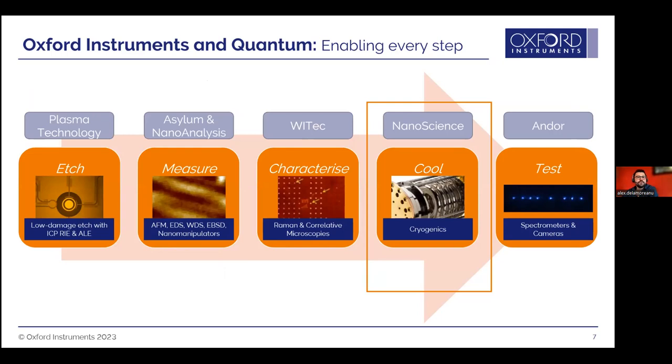About Oxford Instruments and quantum, we are trying to enable every step of the quantum process. For instance, with plasma technology, we have clean room tools for deposition and etching. For the measurement side, we have AFM, EDS, and EBSD with Asylum and NanoAnalysis also. We acquired, last year or 2 years ago, I don't remember, WITec for Raman spectroscopy and correlative microscopy tools. At Nanoscience, we provide the cold environment for device testing and operation. And with Andor, we can provide spectrometers and cameras for tests of the devices.